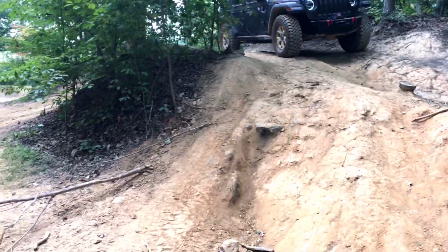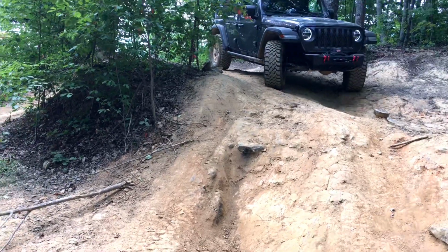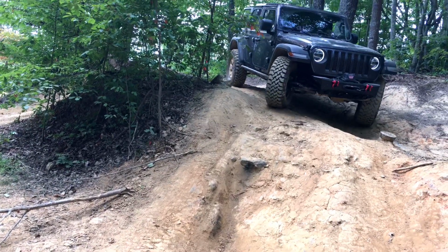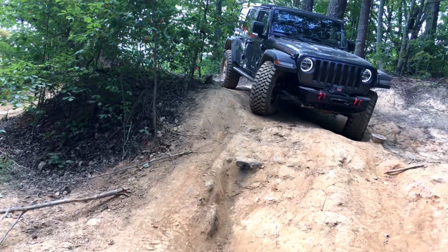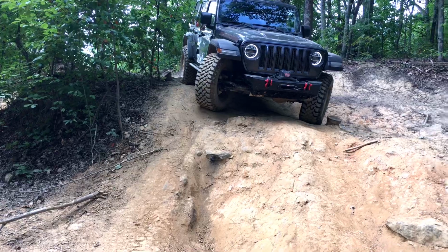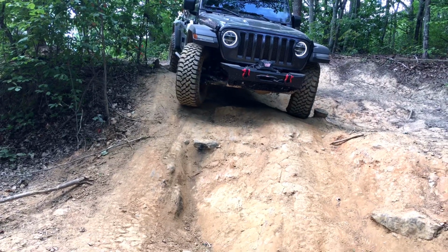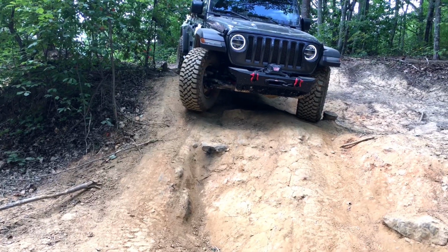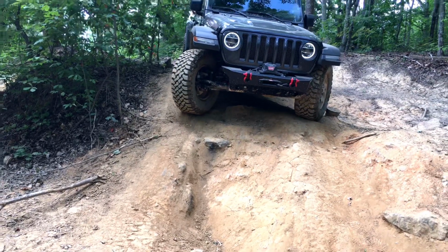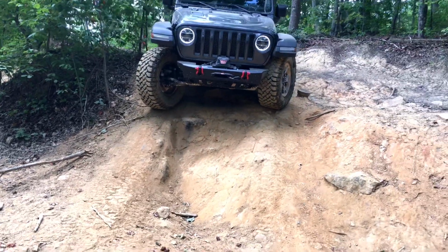Ed here does a great job coming down the hill. I'm trying to square up a little bit. The only problem with this hill is that hole. Stay out of that hole. If you get stuck in that hole, I'm afraid you're going to tip a little bit. So as long as you straddle that hole on the hill, I think you'll be okay. Okay, so you're right in line right there. So keep them hard a little bit. Okay, come on down.